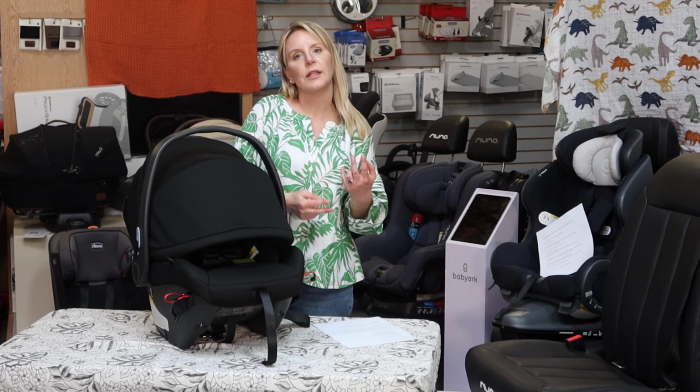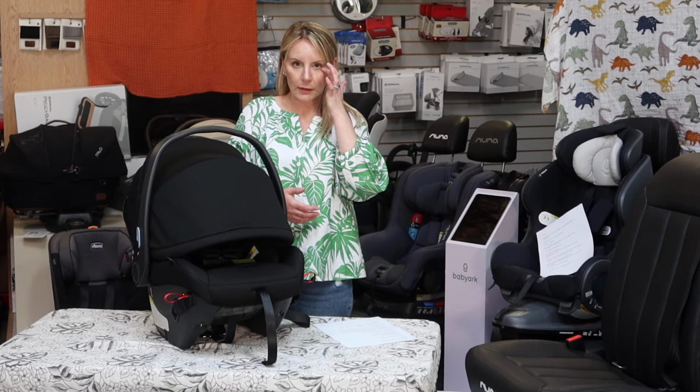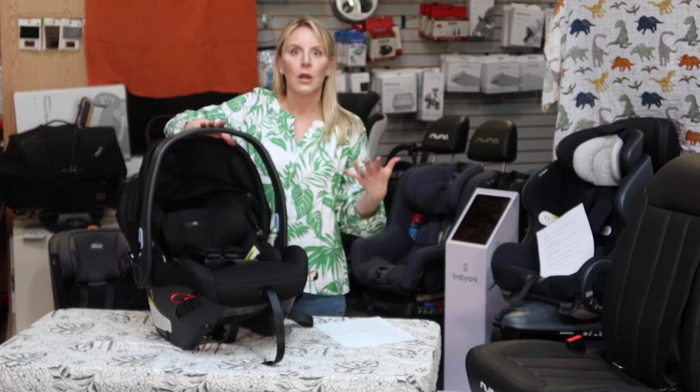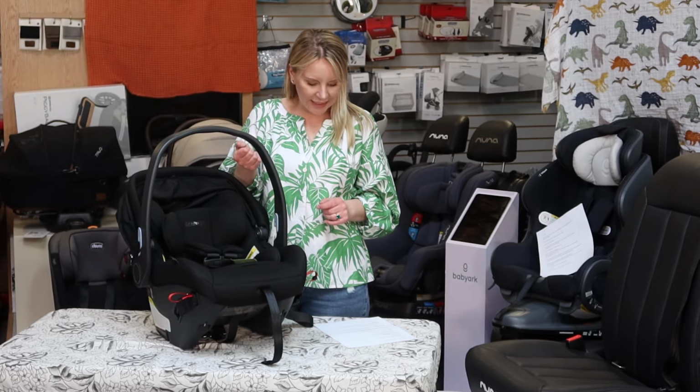It is a 2-stage infant padding that is removable at different weights. So when you remove those pieces, it brings the seat much closer to 9 pounds, which is right in line with the other baseless seats. Okay, so made in Italy.